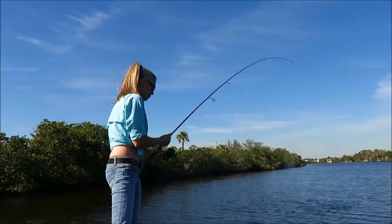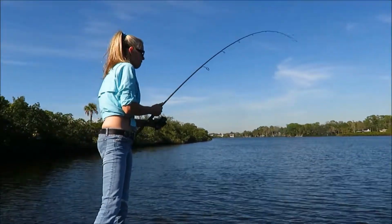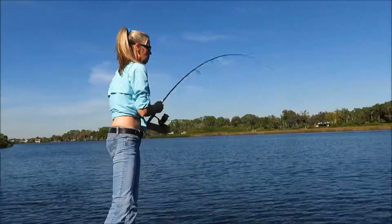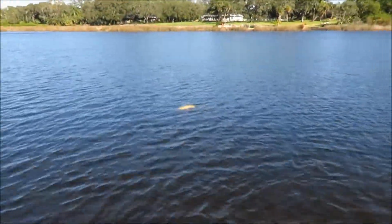Still fighting them. Bonnie's got a pretty good sized jack on. Getting close though. Stop reeling. Just lift with the rod and lower the rod and reel. Lower fast and reel. That's it. Let the rod do the work. There he is up on the top.